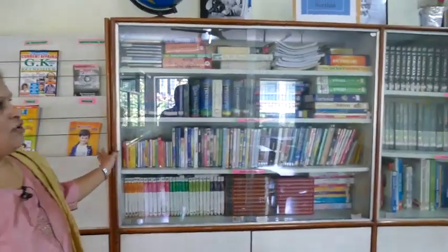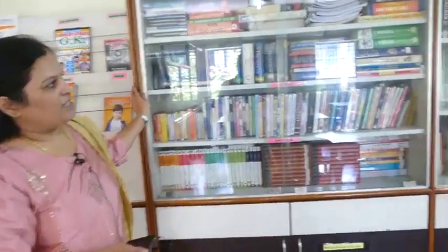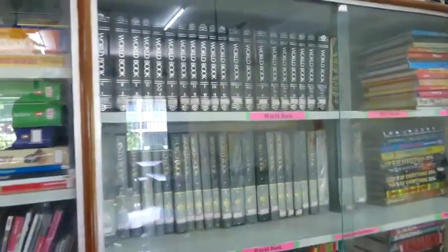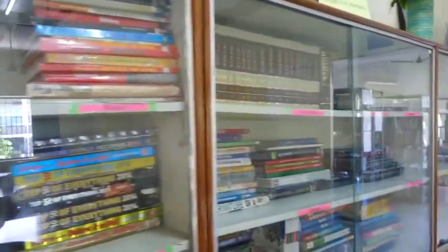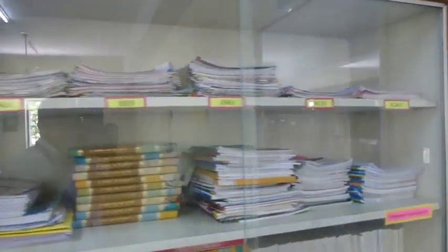Now we will move to our reference section. This is our reference section. This section contains different types of books like encyclopedias, dictionaries, and some handbooks. These books are also kept in the library according to the title, that means the type of the books. And we have a total of 395 reference books in the library.